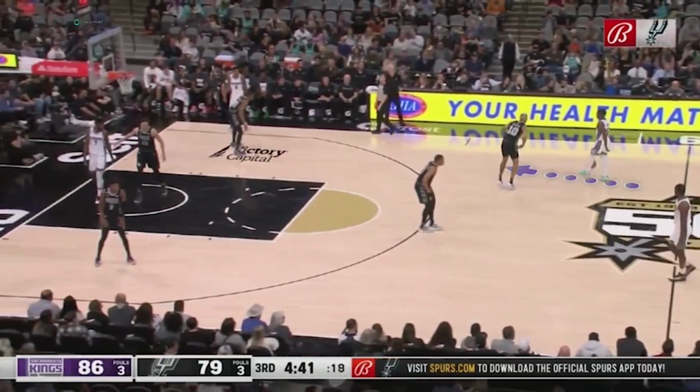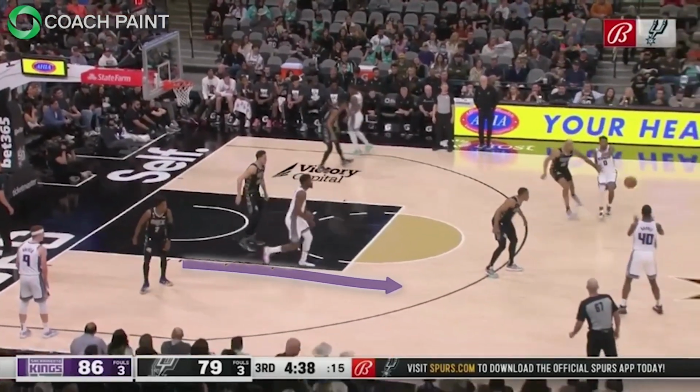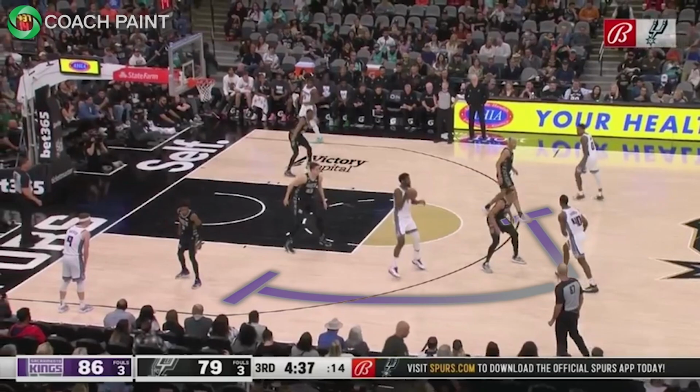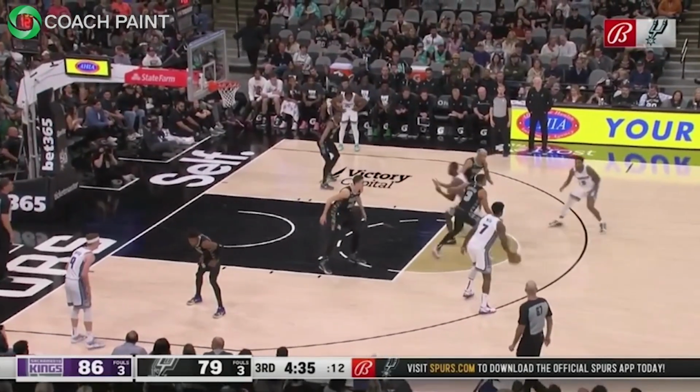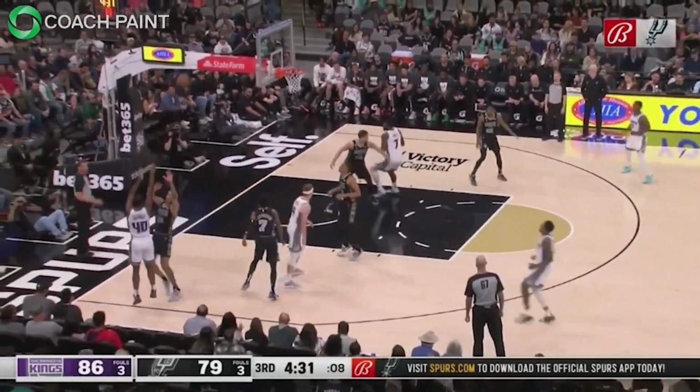The basic Princeton initiation on the right wing back to the top, but the center goes to the high post for the pass. And Barnes has his choice, who he wants to run split action with. This time it's at the top of the key with Monk, and when he does this, it's an automatic pin down for Barnes coming out of the corner, leading to a wide open shot.